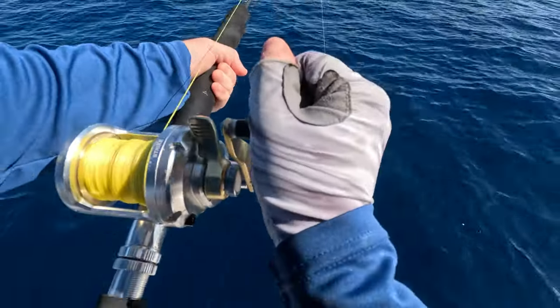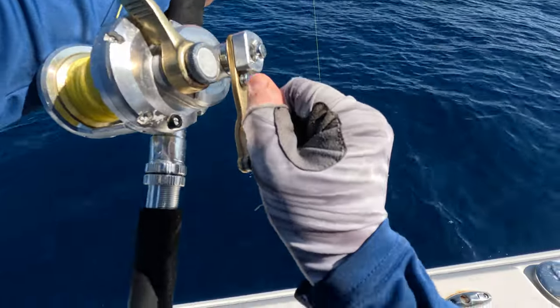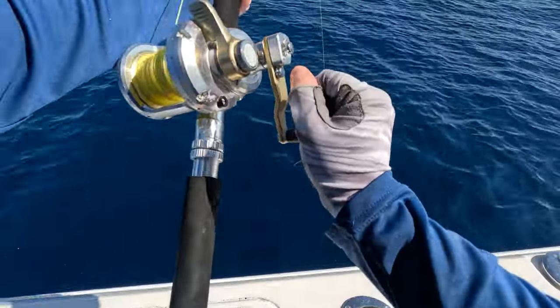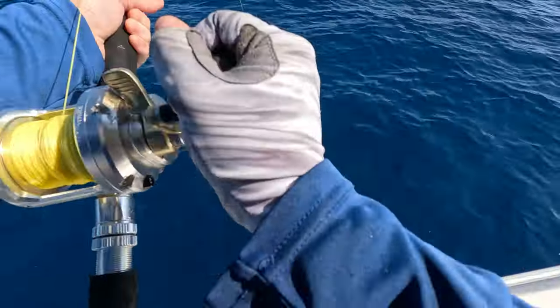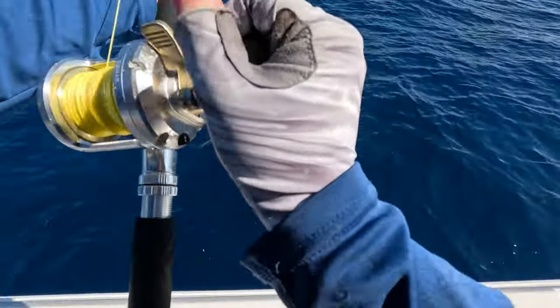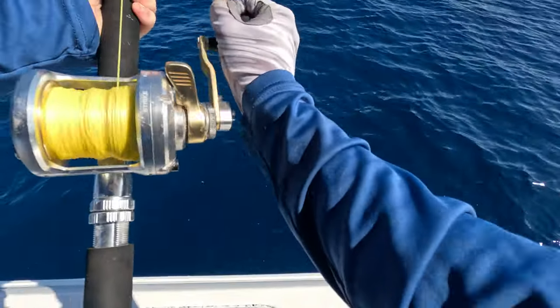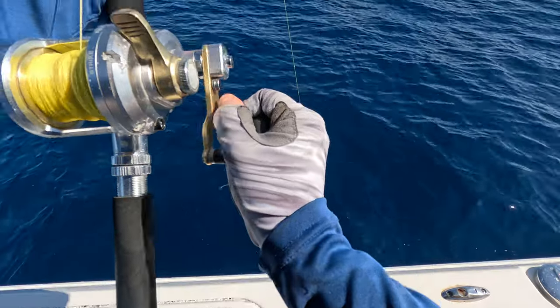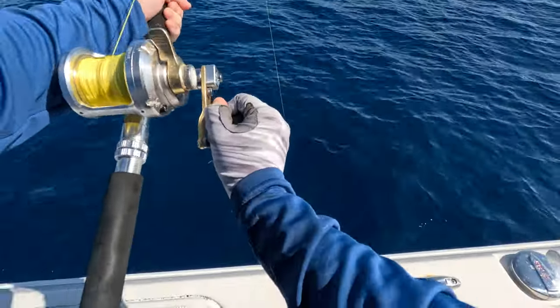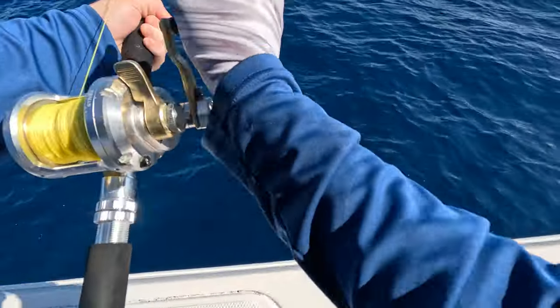Hooked up on a good fish here. Good grouper, I think. Feels like a good grouper, but we'll see. The big fish, whatever it is. He's still pulling, man. It ate a dead pinfish. Man, he's still kicking.